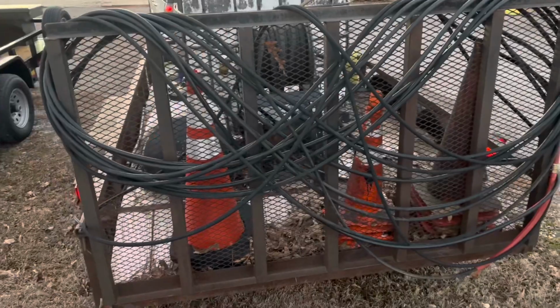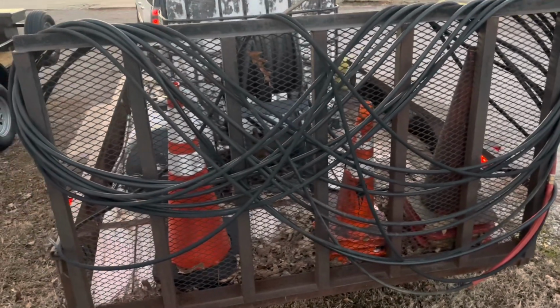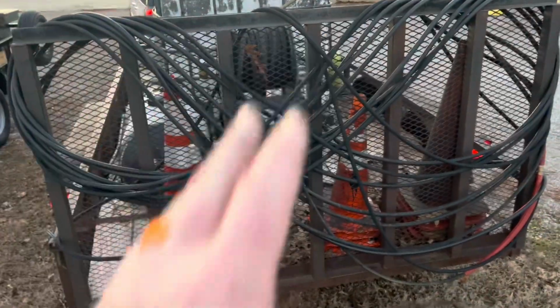We're gonna keep the one trailer, which has the 10 and the 8 on it, and we're gonna start building skids with 10 and 12 gallon a minute units on them. We're gonna duplicate them all the way across. So stay tuned for that. Let's get some work done.